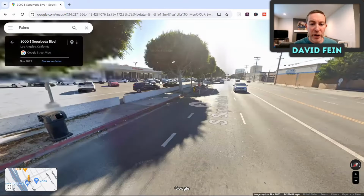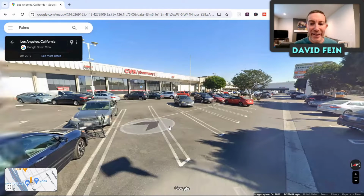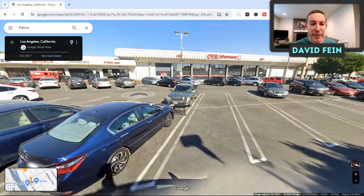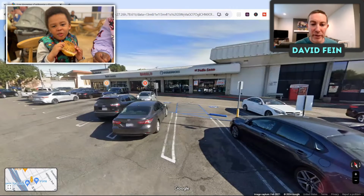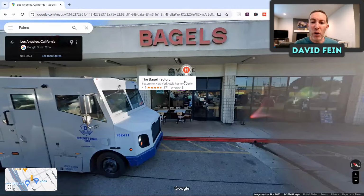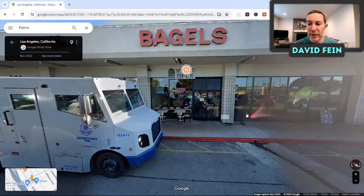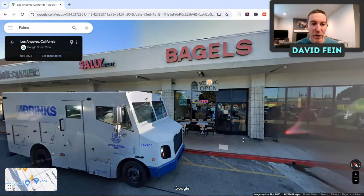So in this shopping area, you've got another CVS pharmacy, and you also have, I like this bagel shop here. If you're like me, you like your lox and your bagels, smoked salmon, excellent. Kind of a hole in the wall spot, but I really enjoy it. They got Starbucks here, so you're not going to be wanting for coffee or amenities because Palms really has it all.